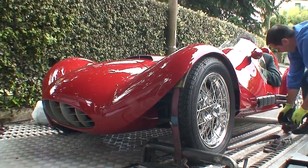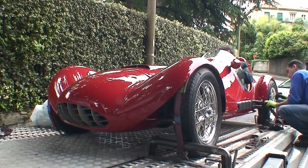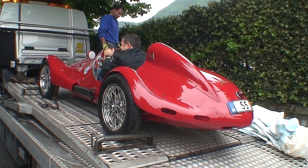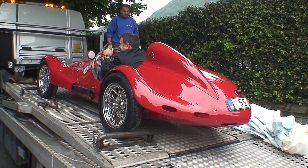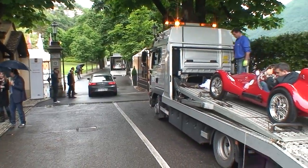All right. We're having fun here, folks. This is a Bandini. This man's from Greece. Oh, this is a Bandini. Fantastic. Right here at the entrance of the hotel. Look what we have.